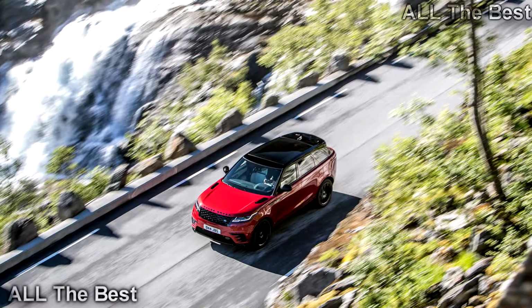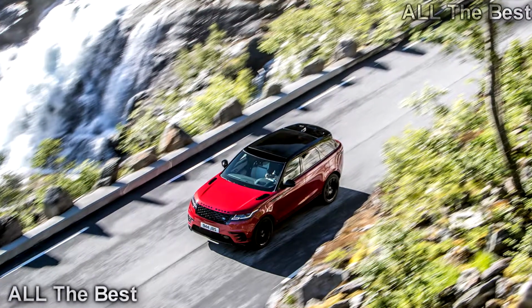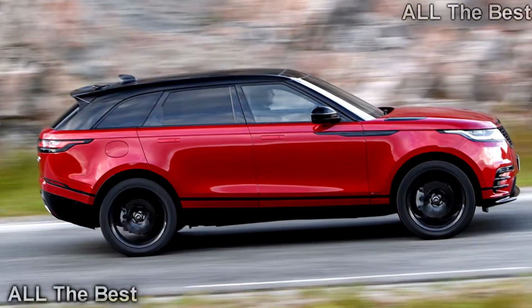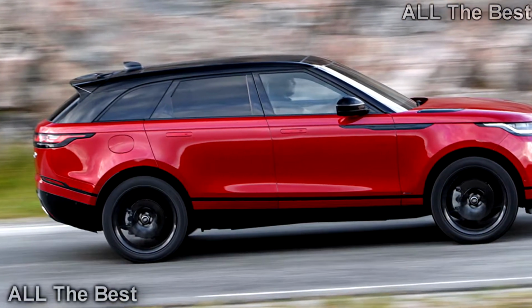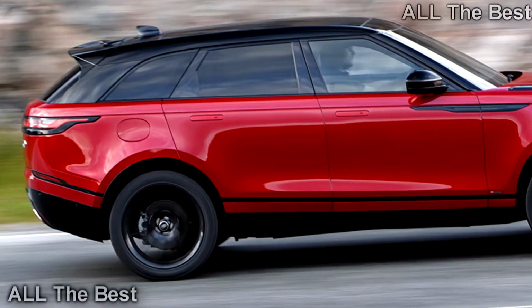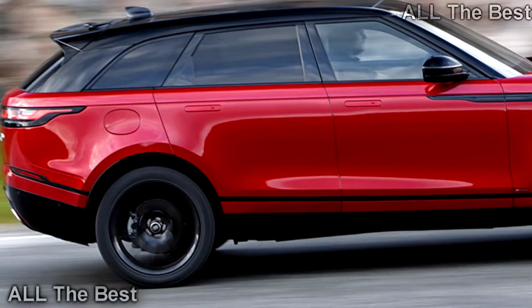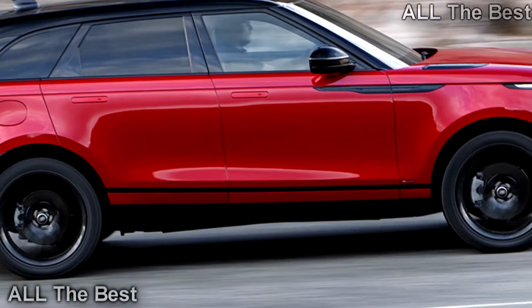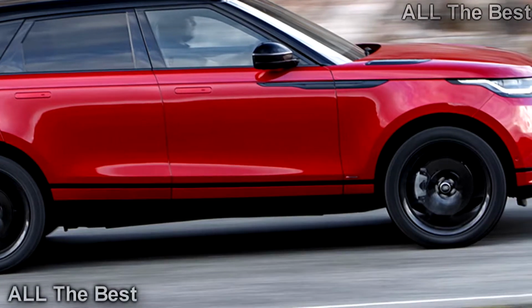Perform a water crossing, and there's even a weight sensing display with a graphical representation of how close you are to reaching the maximum depth of 25.6 inches. If you can't be bothered to peel your eyes away from the view, key info is projected via the Velar's head-up display.